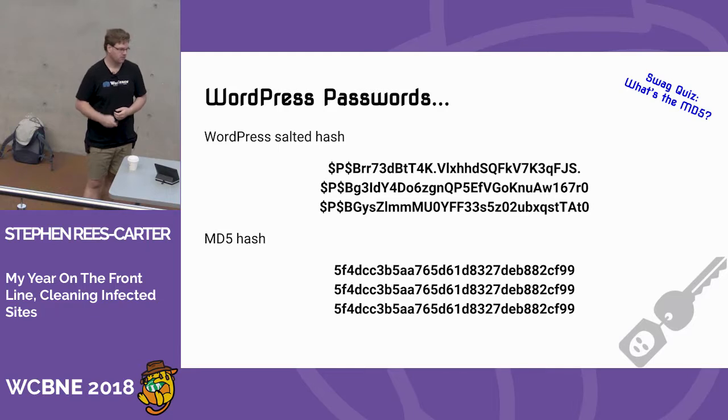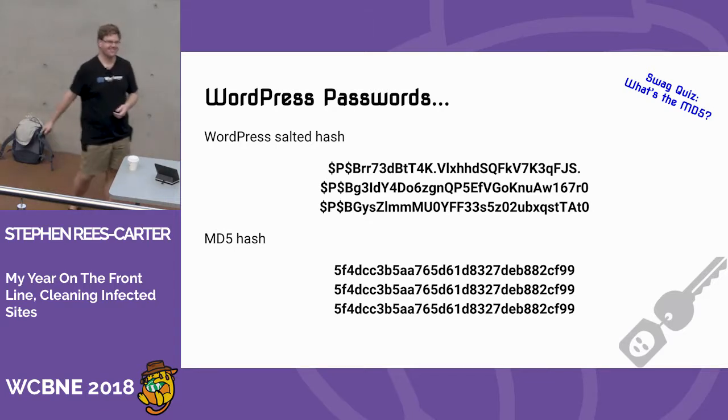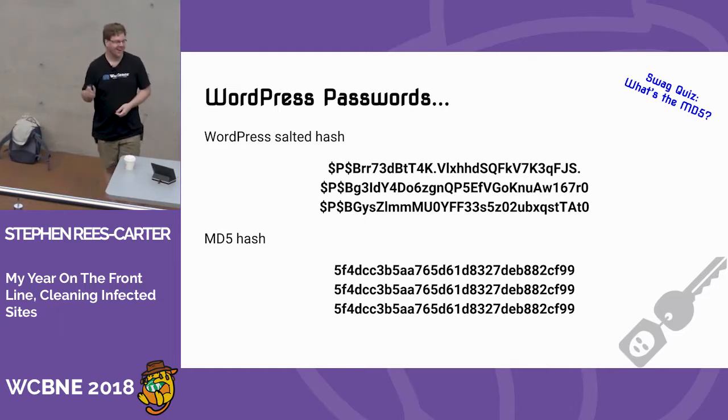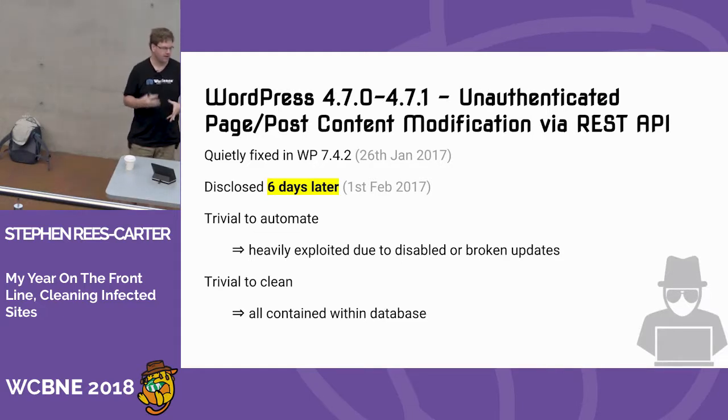if you have access to the database. Does anyone know what that MD5 is? Password. Yeah, password. You need to get in up with all the swag over there. Sorry. All good.